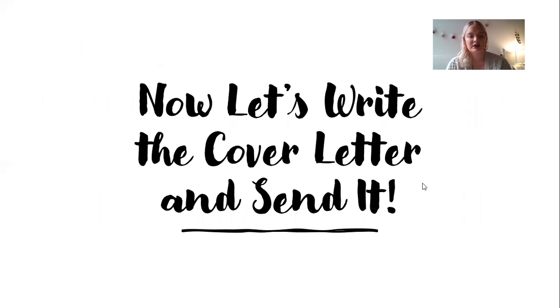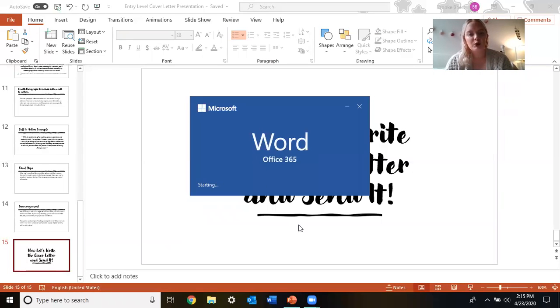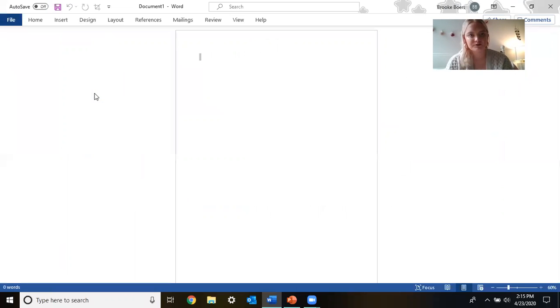What we're going to do is open up a Word document. I'm sure most of you have Word on your computer. If you don't have Word and you want to type it on your phone or write it down on a piece of paper, and you just need help formatting it, send it over to me and I can whip it into shape for you. All right, so we're going to open up a blank document. We're going to go ahead and save it.